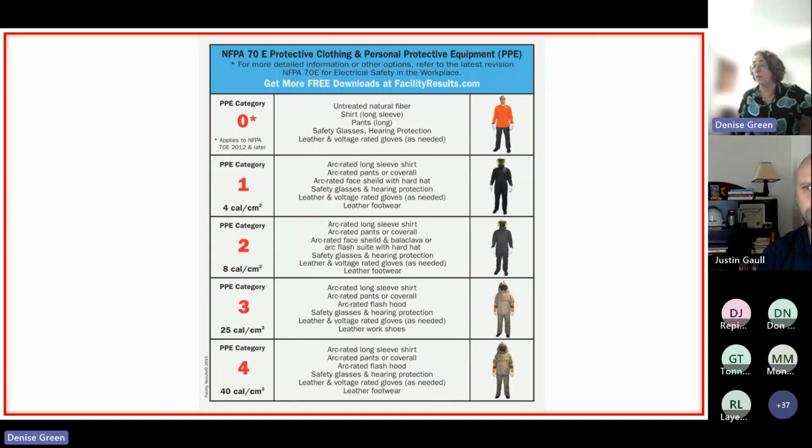And until the NFPA specifies clothing above 40 calories, I do believe that's the stance of a lot of people, that it's just not worth the safety risk to be switching at astronomical calorie values. Once again, if equipment is maintained, if it was installed properly, if all the doors are fastened, if you know that the trip unit works, if all of those components are exactly right, is there really a hazard? Maybe not, but we don't know.